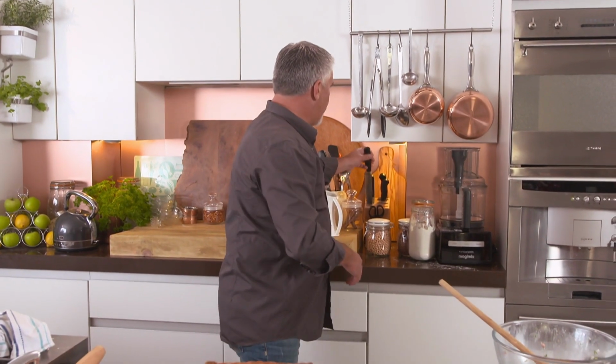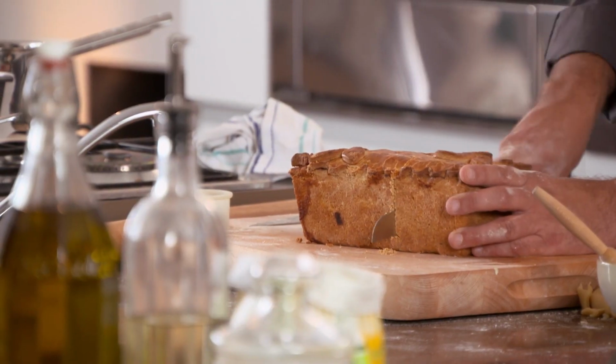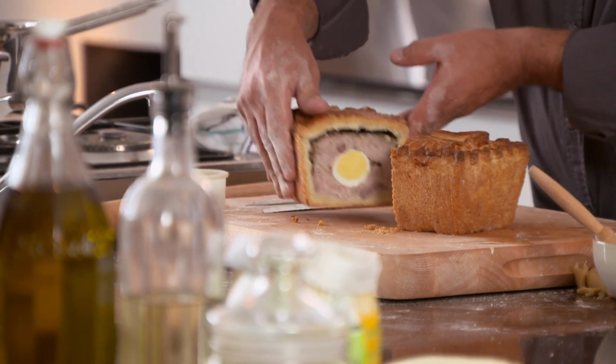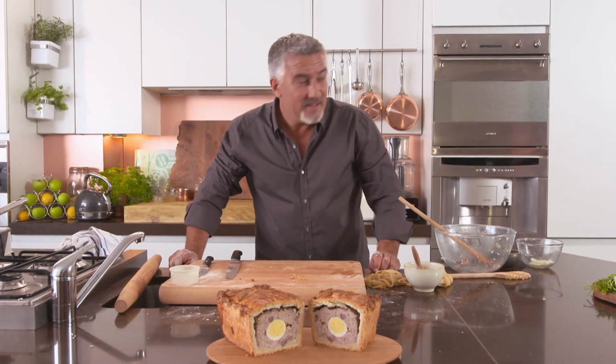Now, what I want to do is show you what it's like inside. So I'll grab a knife, and we'll just cut down, be quite forceful. This is hot water crust pastry. Hoping they get an egg somewhere down the middle of it. There you have it. There is your gorgeous raised pork and egg pie.